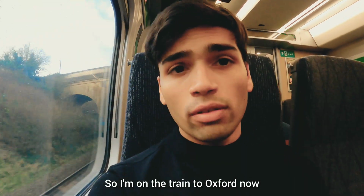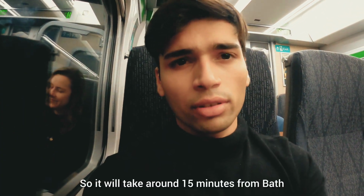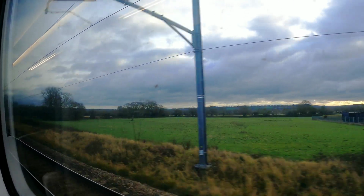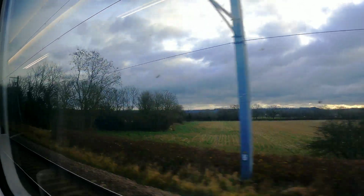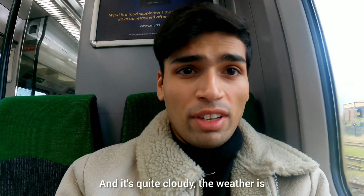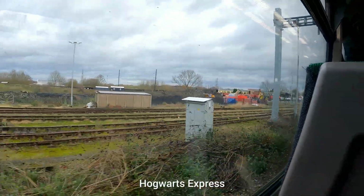So I'm now on the train to Oxford. Actually it's not a train to Oxford, it will take me to Didcot Parkway and I have to change there and take a train to Oxford. So it will take around 15 minutes from Bath. And it will take 15 minutes from here. It's quite cloudy, the weather is quite cloudy, and I think that's Oxford, Hogwarts Express.